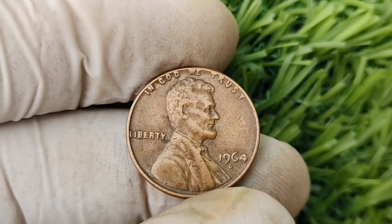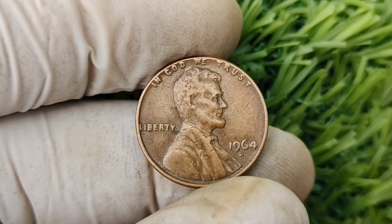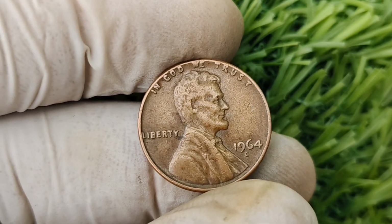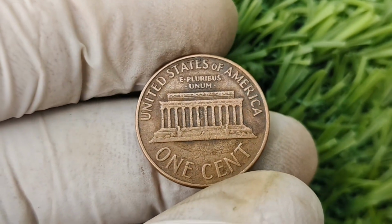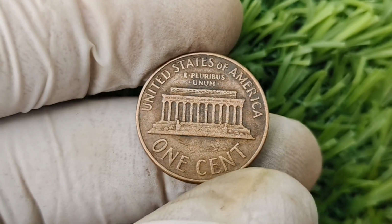Hey there, my coin-loving friends and curious treasure hunters, welcome back to the channel where pocket change could mean early retirement and your old piggy bank might be holding something worth more than your car. Today we're diving into one of the most surprising finds in the coin collecting world, the 1964 D mint mark Lincoln penny. Yep, the one that might just be sitting in your junk drawer looking all innocent and coppery, but guess what? It could be worth a jaw-dropping $12 million. That's right, 12 million with an M.